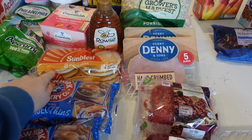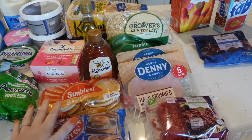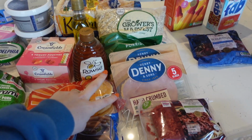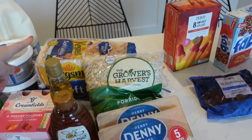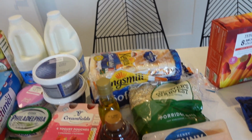Tortillas, pancakes. We had these at a play place the other day. They gave us pancakes and my daughter loved them. And I was like, that's such a good wee lunch idea. Did I say ham already? Honey we're running low on. Olive oil we're running low on. Had no more oats. And then a big thing, just white bread. I just tried to find whatever had the best dates.